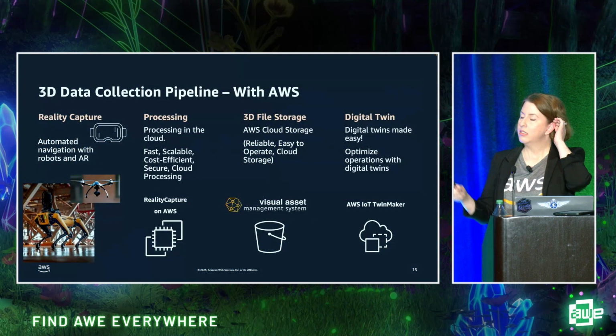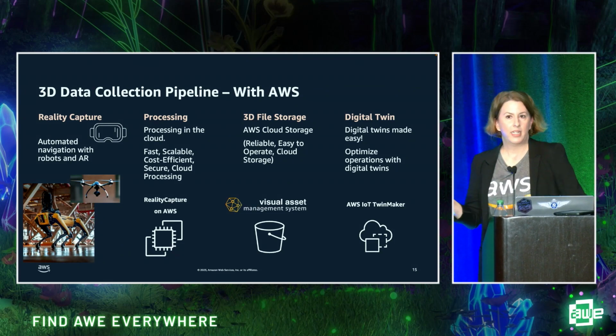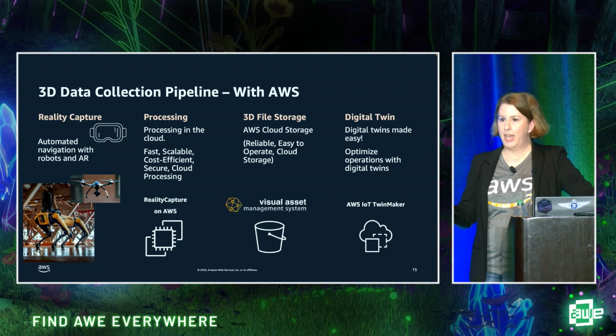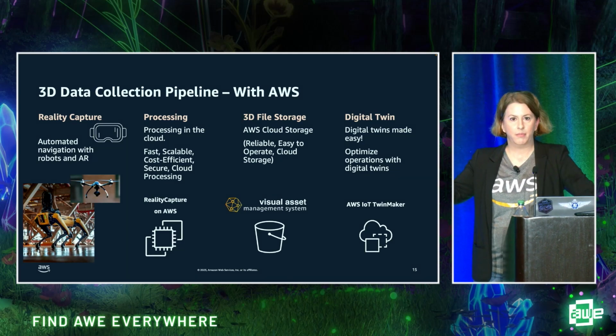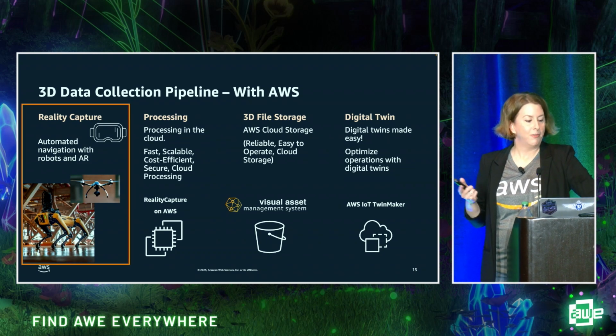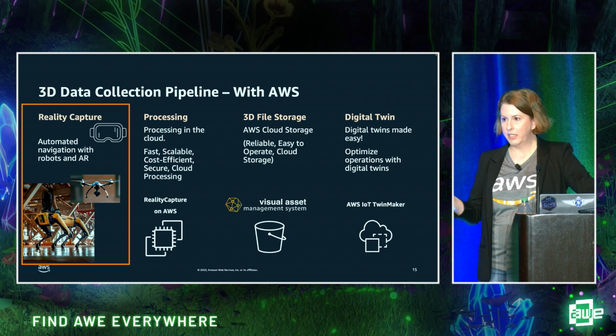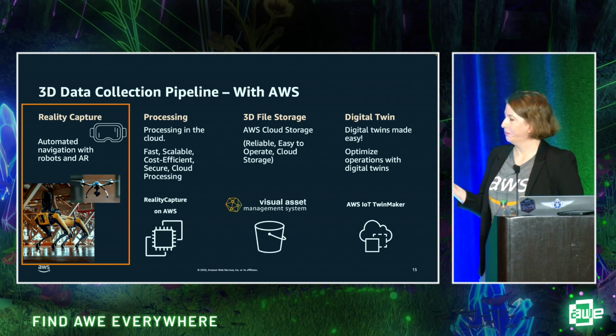So this diagram that we have here is what we would call the ideal 3D data collection pipeline on the cloud, powered by a number of different AWS services that I'm going to talk to you about in a second. The first step in that pipeline is obviously reality capture, because you got to go get data. You got to go get a 3D model to start with.